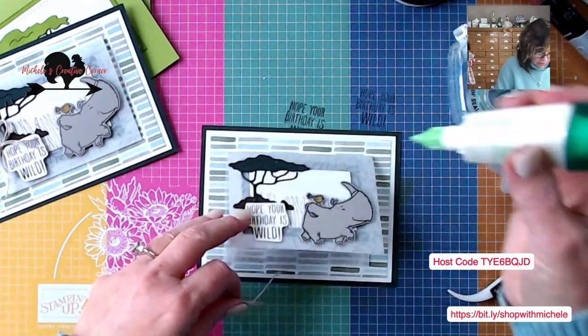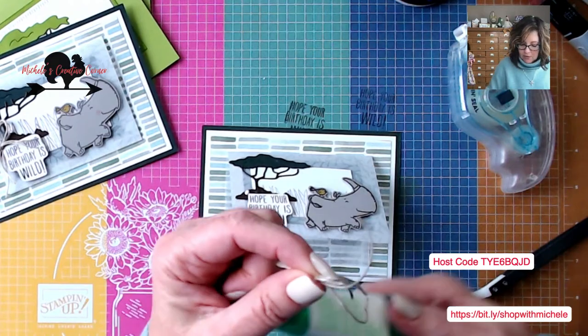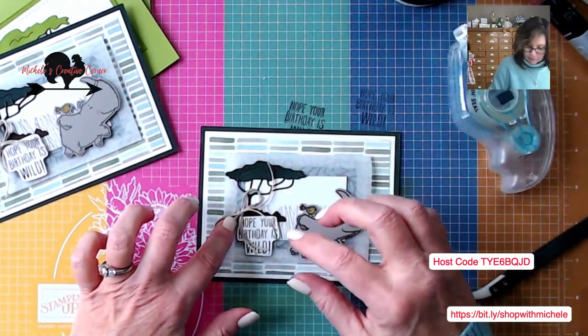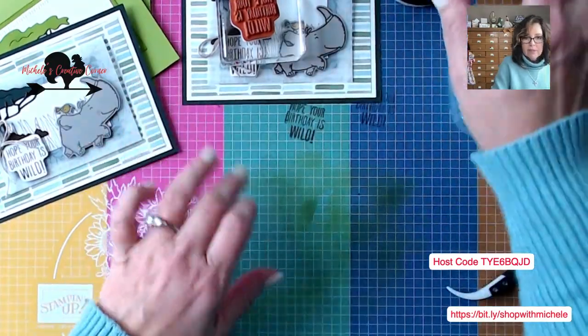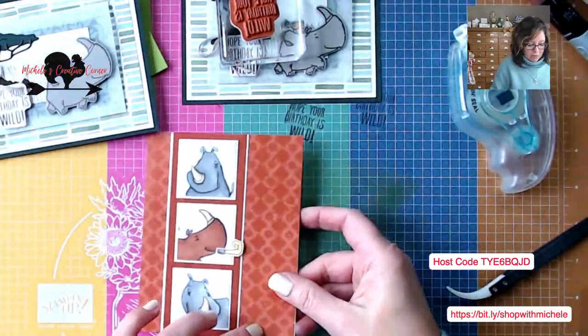And I've started doing this with glue rather than a glue dot sometimes. It seems to hold better. And I can put a block on top of it, and it'll hold even better. All right, that's card number two. On to card number three.